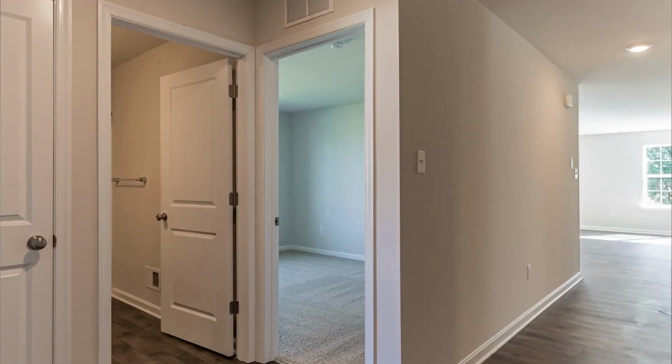And now the Freeport model. The Freeport is a ranch model, and this is something pretty unique because most builders are not building ranch homes, or if they are building a ranch home, it's in a 55+ community, and this ranch home is available. They're only going to build, I believe, 5 ranch homes in the community, so these will probably go pretty quickly. It's 1,497 square feet, 4 bedroom, 2 bathroom, and a 2-car garage. So everything on one floor living.